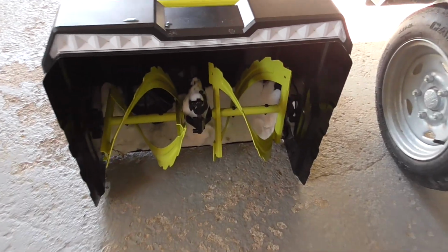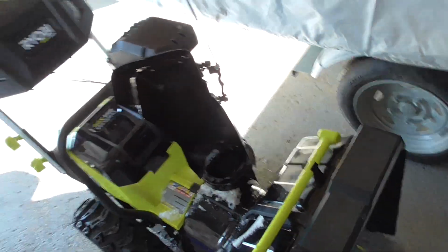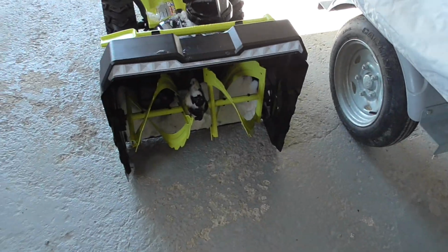Your typical 2-stage auger assembly up front. Shear bolts for each auger. Spare shear bolts up top, and it looks like one of the nuts wasn't tight in one of the shear bolts and it's vibrated off somewhere. I'll have to keep my eye out for one of those somewhere.